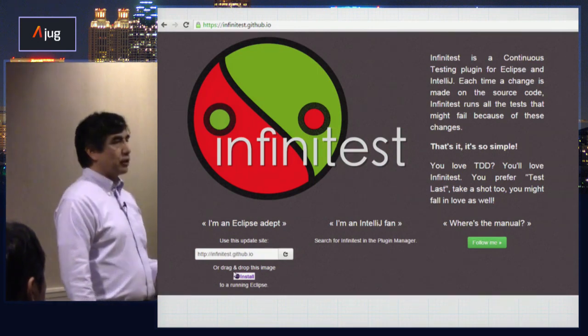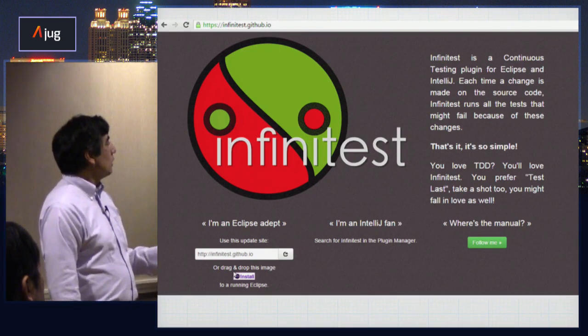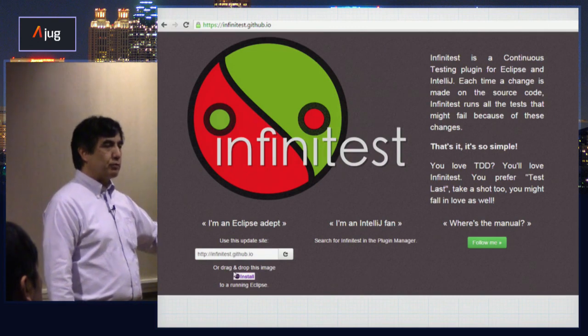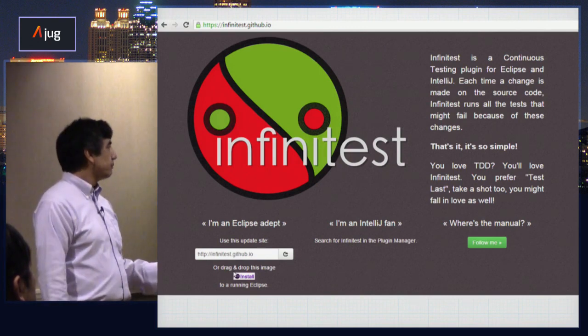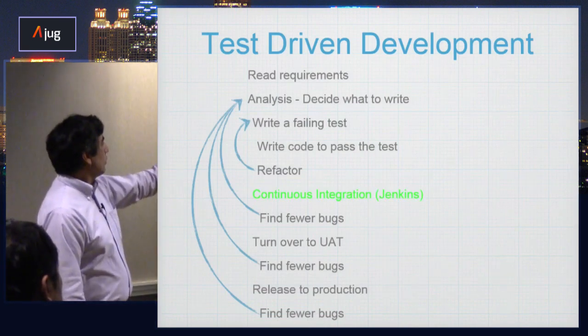It doesn't take up a lot of space and gives you feedback quickly. If you're doing JavaScript development, there are similar things. There's nothing exactly like this, but you can set up watchers on your files and have tests run. So there's the test-driven development.